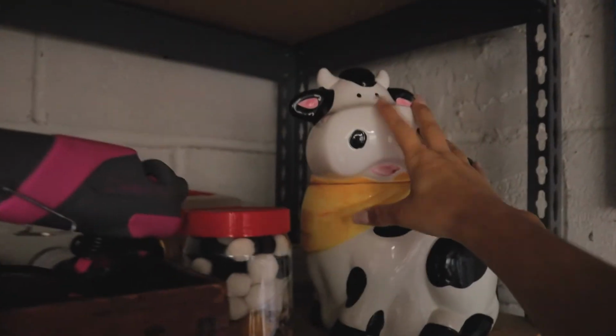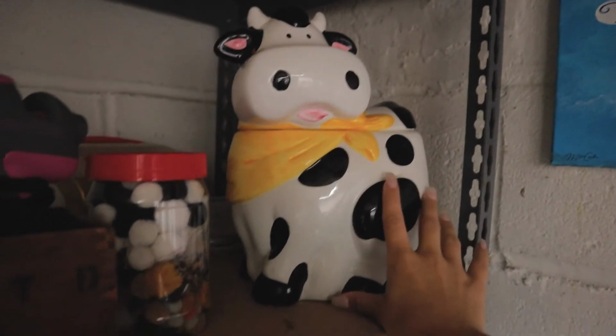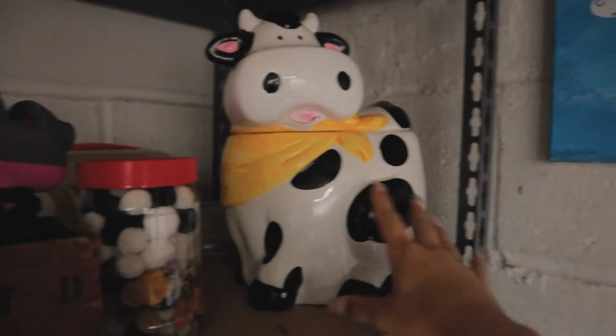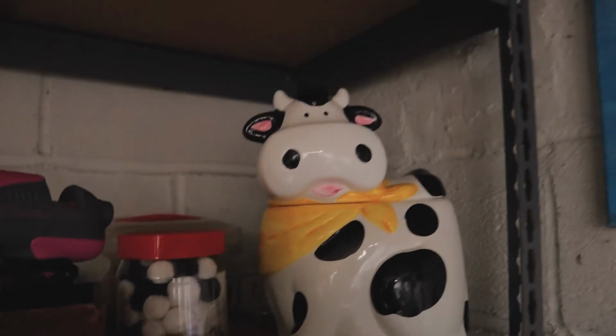This is my new cow cookie jar. There's nothing in her. Again, I'm actually going to shoot her tonight and list her within the next few days, because she's just too pretty. Someone needs to love and appreciate her the way she deserves.